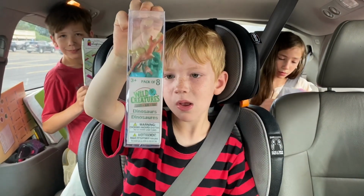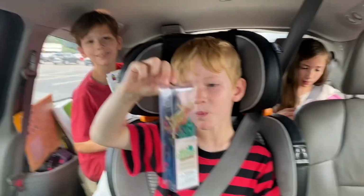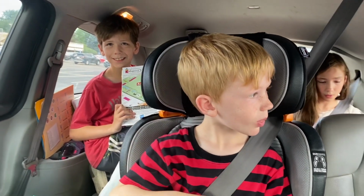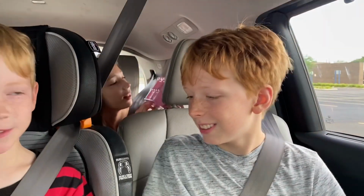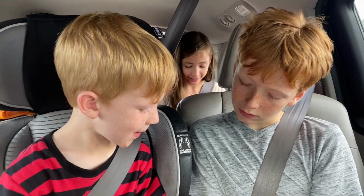We'll see what he finds. Is that what you found at the dollar store, bud? Yep. More plastic animals. Thomas got a Monopoly game. And anything for Titus? An illuminating magnifier for the Where's Waldo books. All right, good variety of toys.